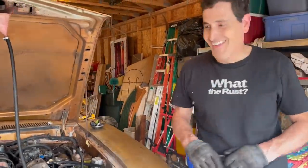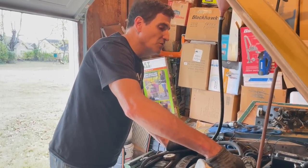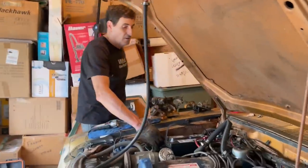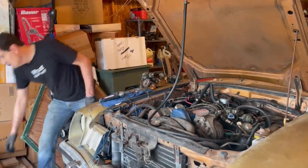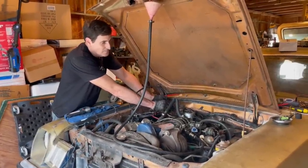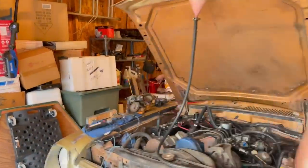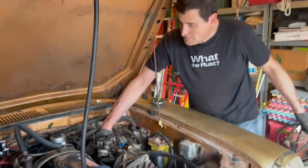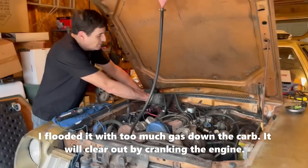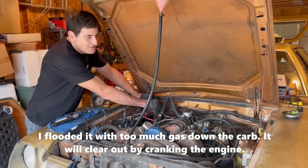The coil's fine. So what I'm going to try to do is get it to run long enough and use engine vacuum to try to blow out the carb. If I can get it to run long enough, I'll show you how to do that. May have flooded it. It's flooded.